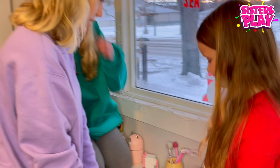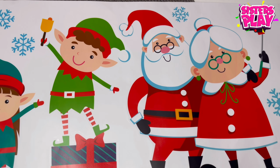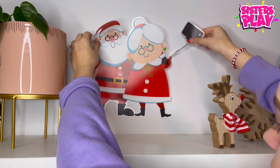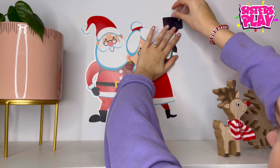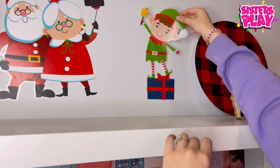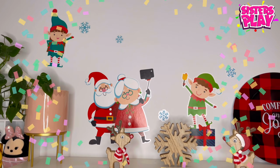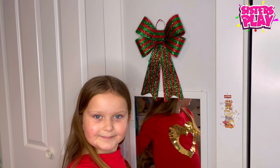We're gonna help. Okay. And I have one. Here. Right here. Yay! Mr. and Mrs. Claus stickers. I think this will be a great place for you. And Elf on the actual shelf. And one more. This looks so Christmassy. And this will look good here. And here.